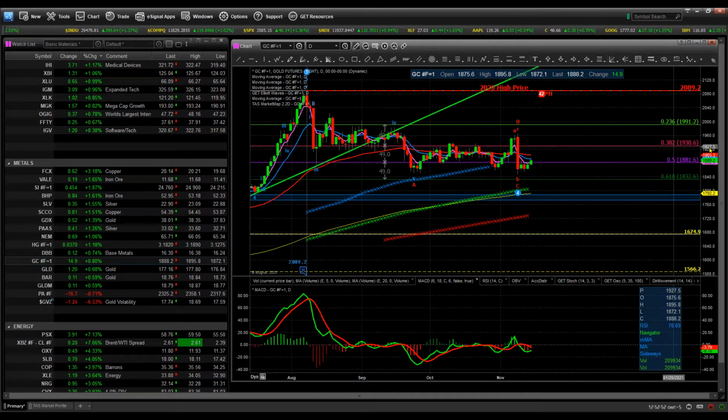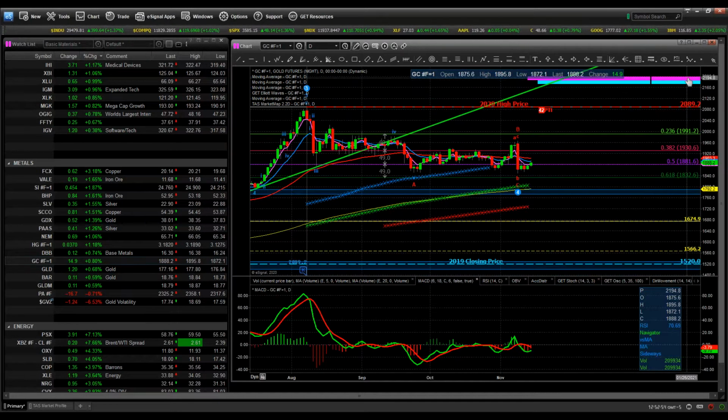I think longer term, gold's going to move up. I've got a target of around 2,200, but not now. We've got to clear out some of these major trading zones here. Once we break, let's say 1990, and we start moving up, we may retest that level, but once it's broken, it's going to start running. It'll make the new 2020 high of 2089 and just keep right on running. We're not there yet, guys.